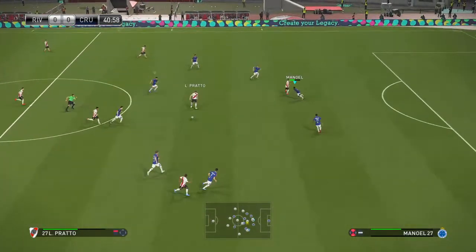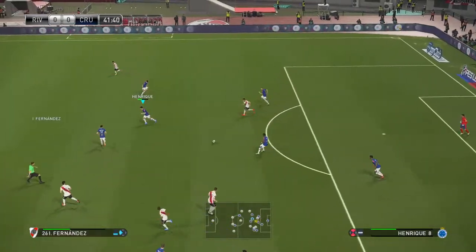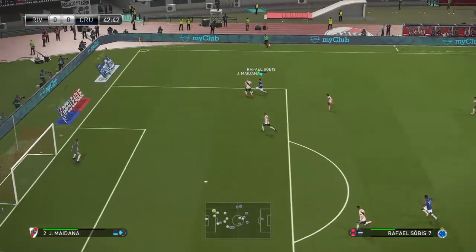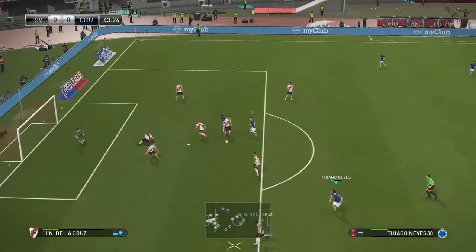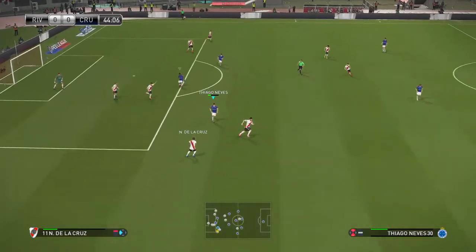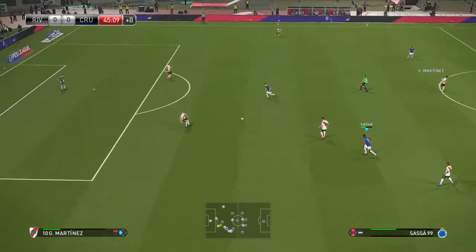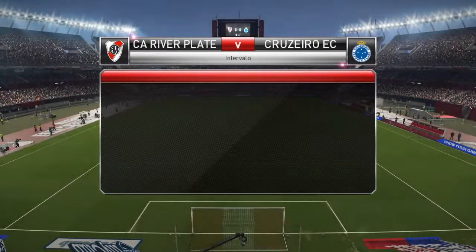Half-time getting close now. Goes long. Timely intervention. Now the pass. Going through. Can he finish? Aimed long and direct. And the first 45 minutes are up.